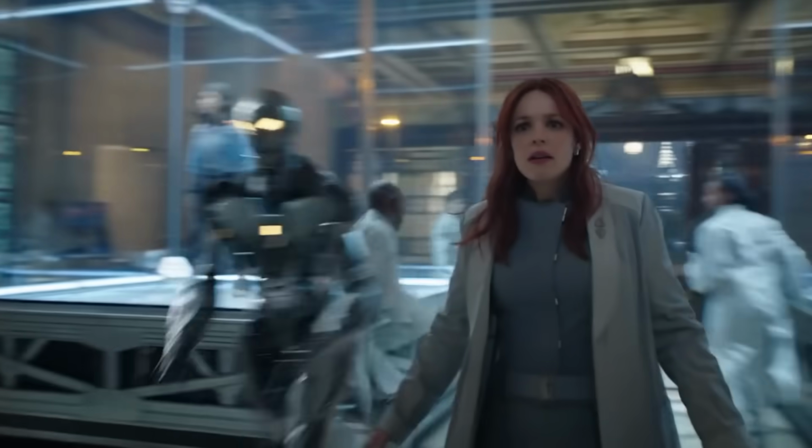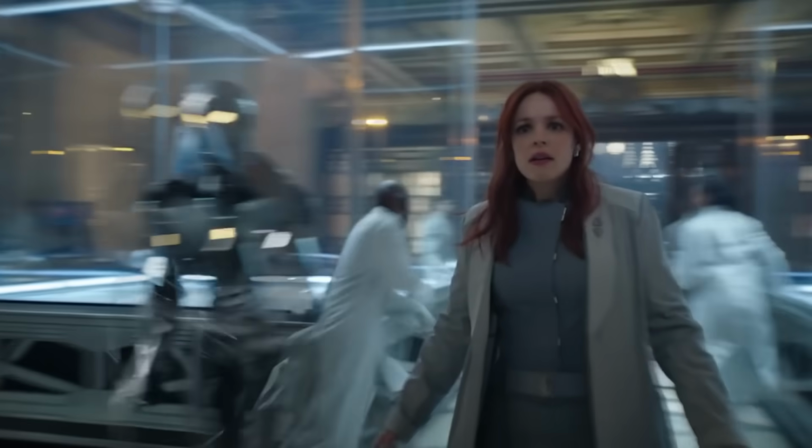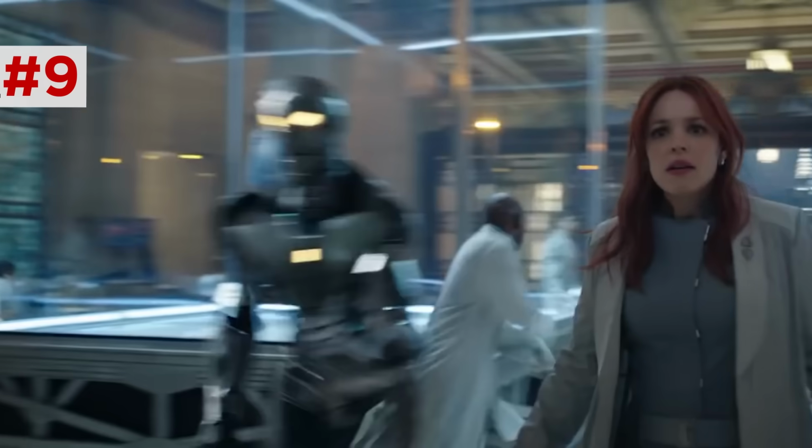Then Christine Palmer in her lab coat as other Illuminati scientists flee through the lobby region of the Illuminati HQ that's shot in the British Museum in London as Ultron sentries charge forward past them and America Chavez watches from inside a container cell. And in the background, you can see purple colored monitors displaying something and yellow emergency lights flashing all over this room.